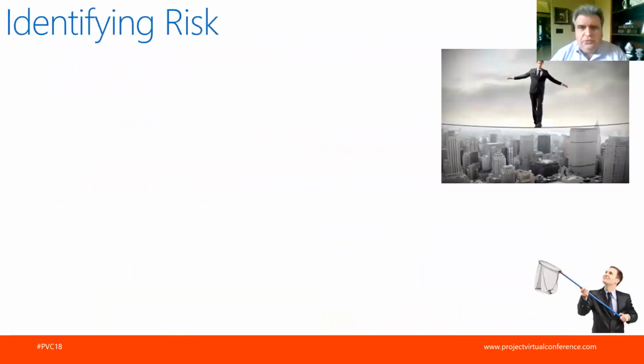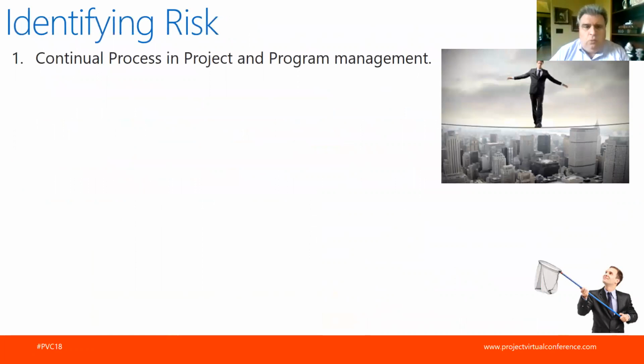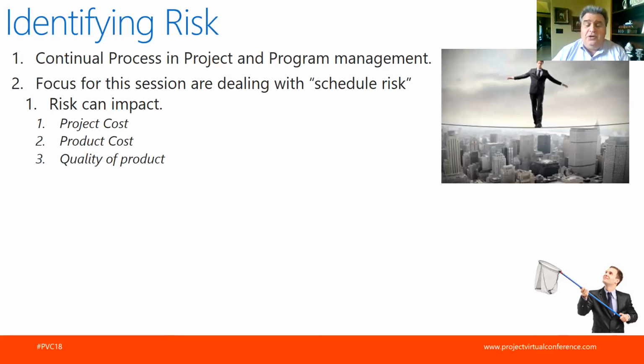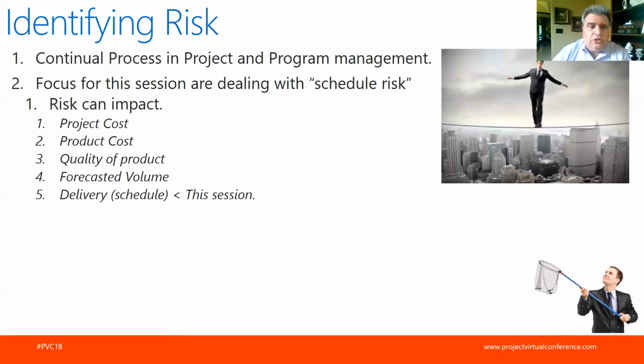Okay? Identifying risk is really important. Don't think of it as a one-time thing. Think of it as a continual process in projects and project management. Also, you need to focus on this session for schedule risk only, because risk can impact project cost, product cost, quality of product, forecasted volume. But in this session, we're going to be focused on delivery, i.e. the schedule impact. There'll be one or two where I show you an example where we add a milestone for a mitigation because it's an expense that is helping us to mitigate something. And that's one example where we'll look at how you can show the project cost of a mitigation.